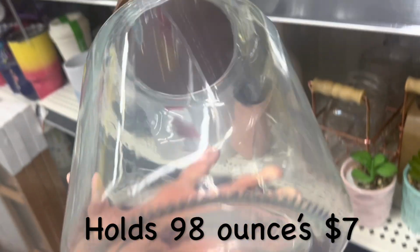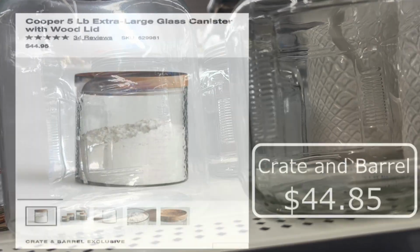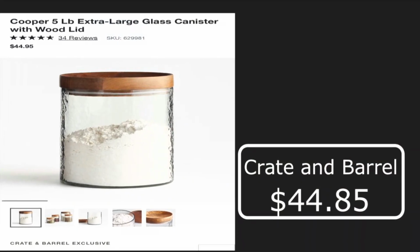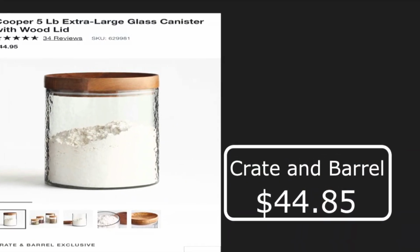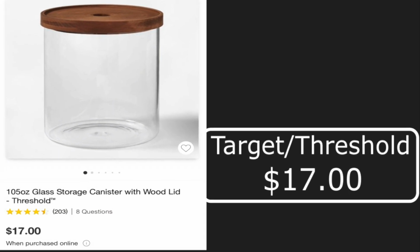Then they have these really large canisters with the really nice wood lids. And I think I put on there the sizing. The ounces are very similar to the Crate & Barrel's $44 and Target for $17. But I thought those were really nice for the pantry for flour and things like that.